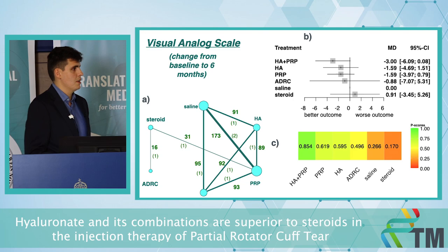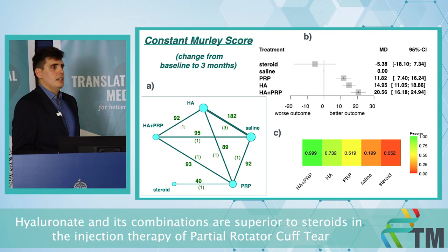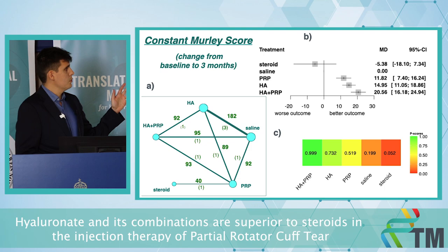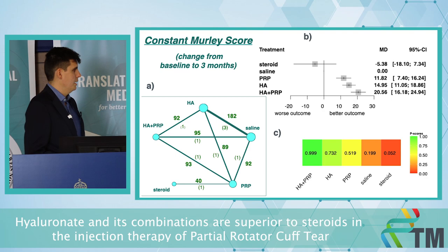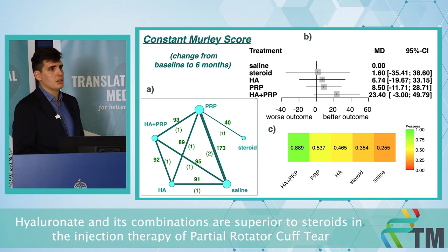The Constant-Murley score is 0 to 100 points. 100 is the best, 0 is the worst. After 3 months, it contains not only the pain, it also contains the movement of the shoulder. We can see that PRP, hyaluronic acid, and the combination have a significantly better result than the 0 point, saline. But from the baseline, after 6 months, there is no significant difference.